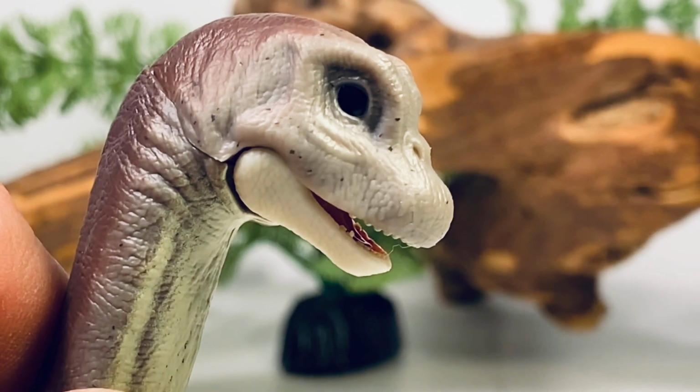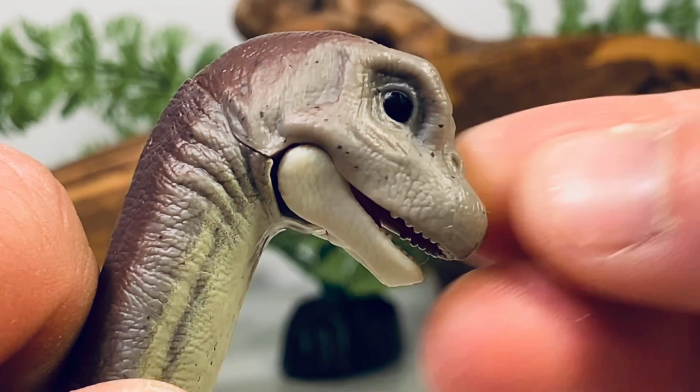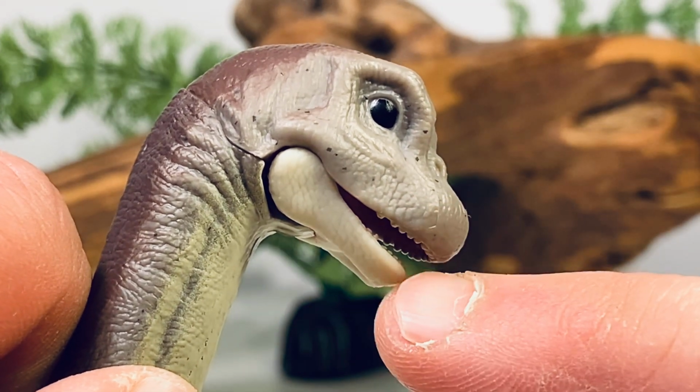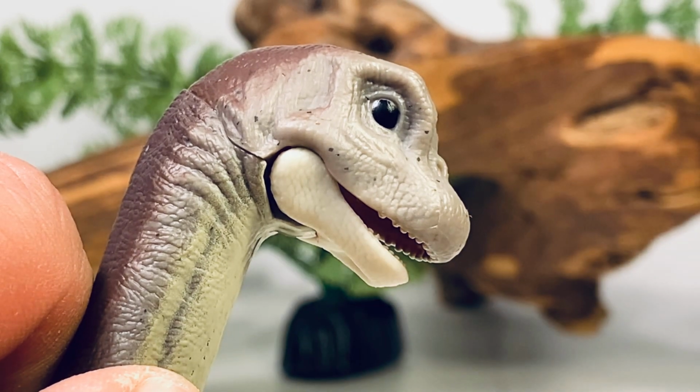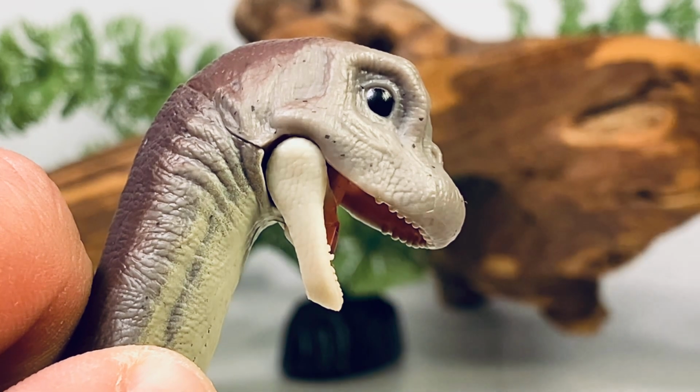Zooming in, you can see there's some really fine scale details all over the head. Very finely done. It's not over textured. I think it is just enough. You can see some more of those fine scale details on the bottom jaw, which is cast in white plastic. And open the mouth up, you can see all those tiny little baby teeth in there.